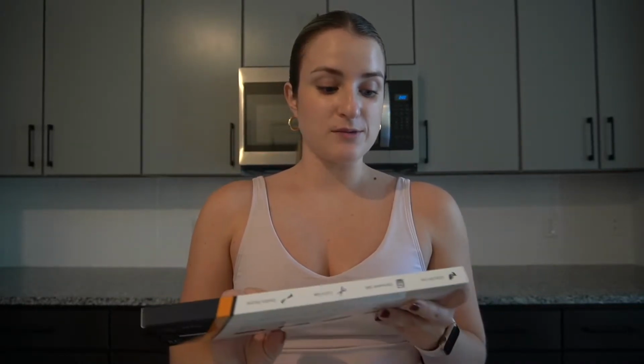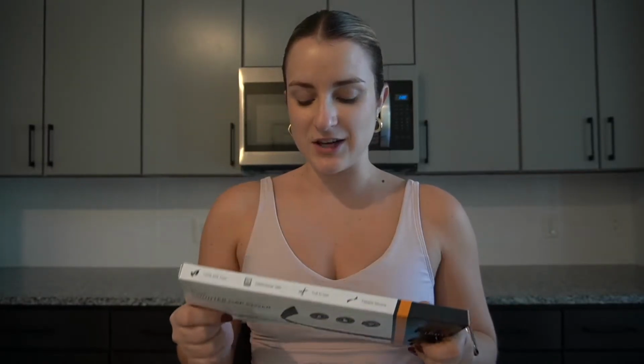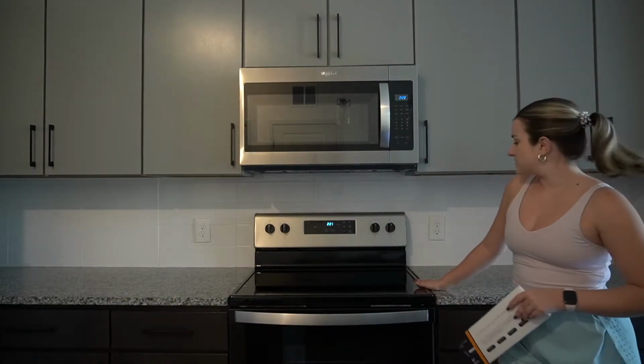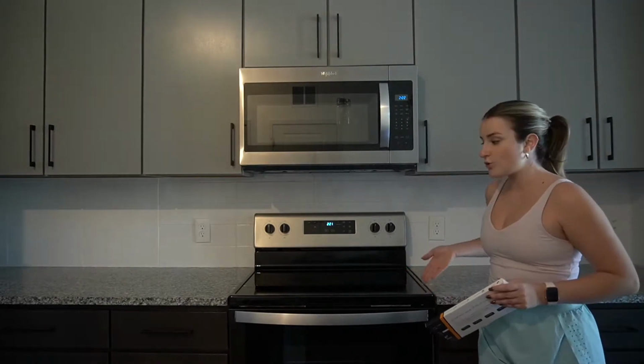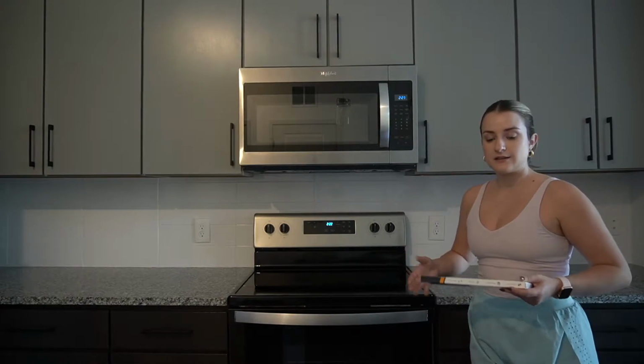These are gonna blow your mind because when I learned about them, they blew my mind. So I think I saw these on a TikTok, and they are counter gap covers. So they cover the space in between your stove and your counter. It's like a T-shape. And so you just line them up here. No crumbs go in the gap. So you won't have to pull the stove out and clean the crumbs. So I'll let you know when I install these. Probably won't be anytime soon since I have no kitchenware.